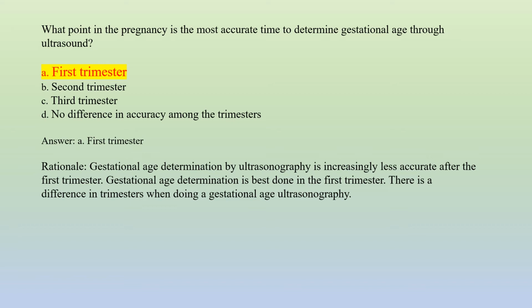Gestational age determination by ultrasonography is increasingly less accurate after the first trimester. Gestational age determination is best done in the first trimester. There is a difference in trimesters when doing a gestational age ultrasonography.